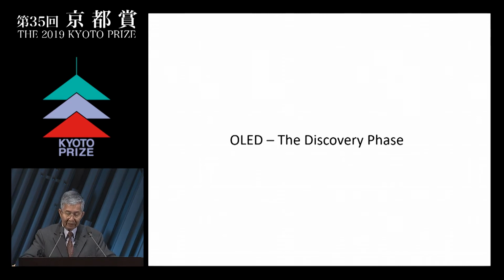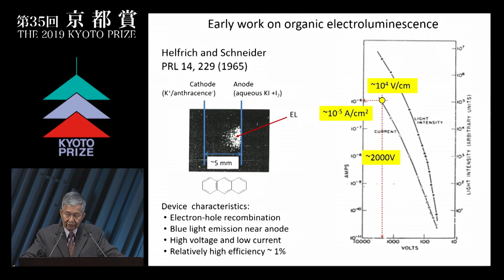So now I'll go back a little bit to tell you more about the discovery of OLED. OLED was based on electroluminescence. The early work was done back in the 60s, just like the LCD. In this paper, published in 1965, the device was made of anthracene crystals sandwiched between two electrodes. If you apply a voltage on the order of 2,000 volts, you can get a very small current, on the order of 10 to the -5 amp per square centimeter, very small. But you can still see light coming out.